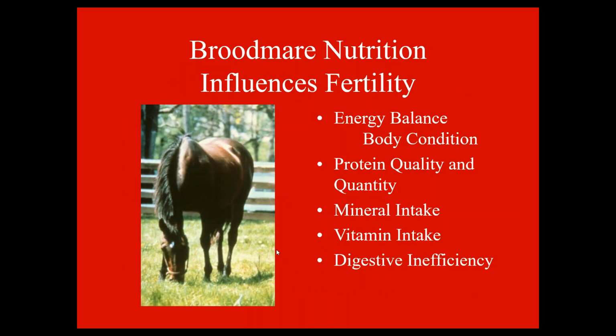So factors in nutrition that are affecting mare nutrition, mare fertility. Okay, so body condition, too fat, too thin, both of those. Protein quality and quantity. Do we have a balanced diet? Mineral intake, vitamin intake, and then digestive inefficiency.